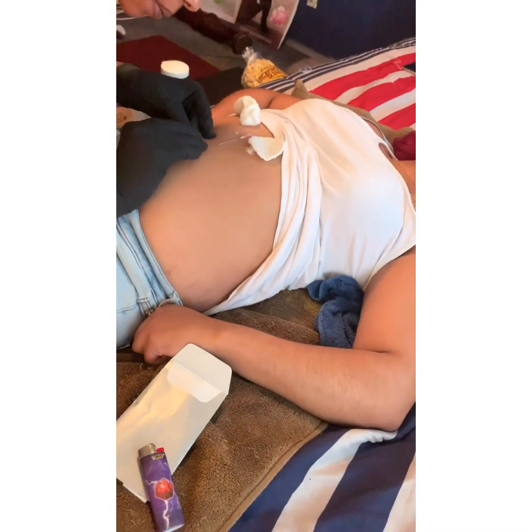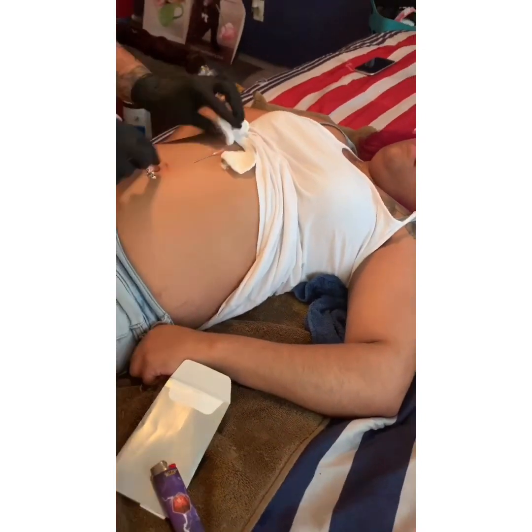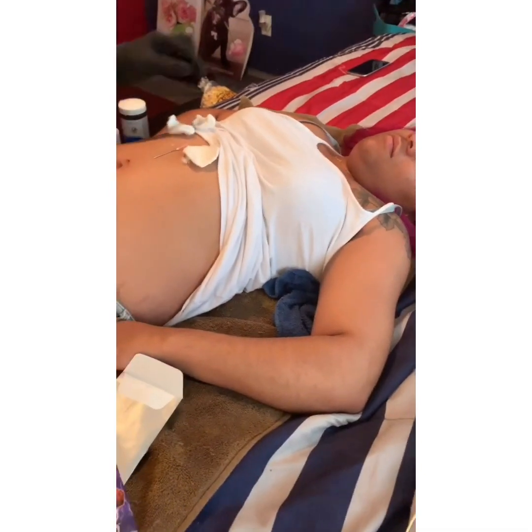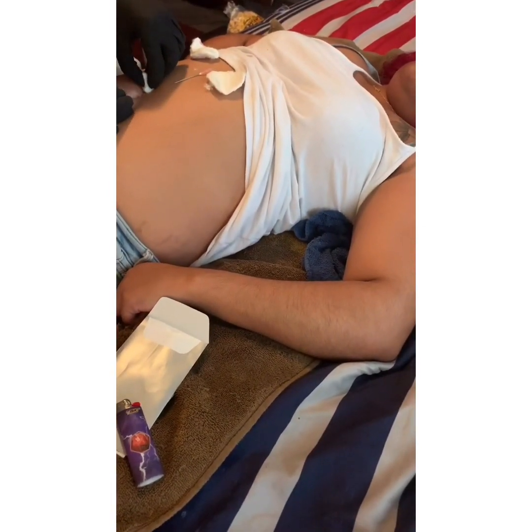So right now, what I'm going to do is take the 18 gauge. I'm going to try to put it up under the scar tissue. But she has about, I'm going to say, 2 inches worth of scar tissue. So we're going to go right up under. Now, as you can see, the needle went straight through, no problem.